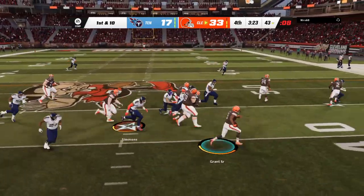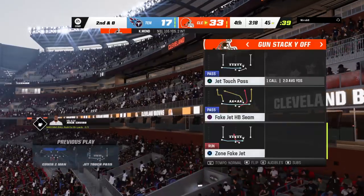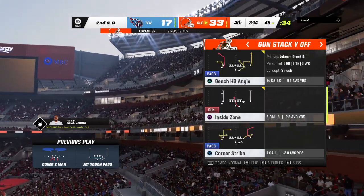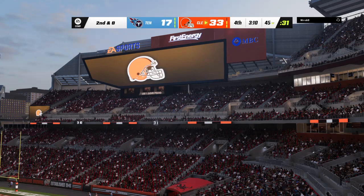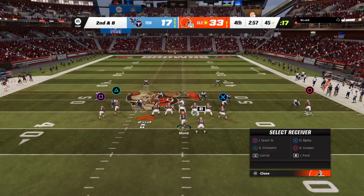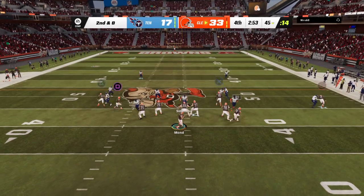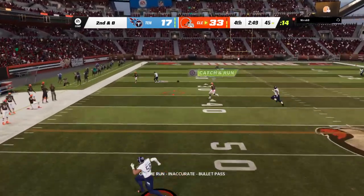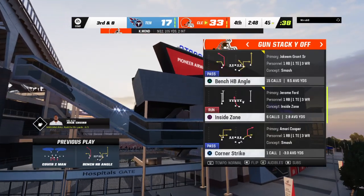A little jet sweep to start the drive. That's a nice job there defensively, being able to diagnose that little touch pass. They saw it coming, converged on it before he could get much out of it. Second and 8 coming up. Here's Mond. And it's incomplete. Took a shot, couldn't connect.